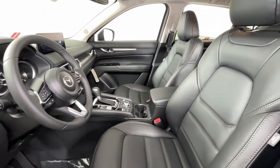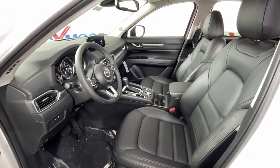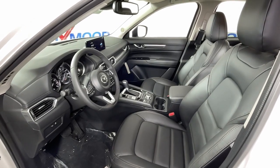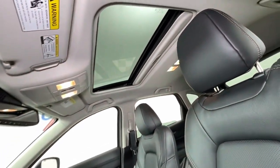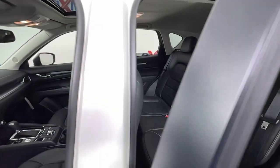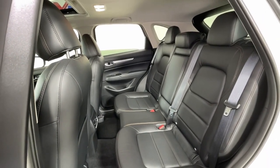expectations. These are just some of the great options this vehicle comes with: keyless entry, sun moonroof, lane keeping assist, backup camera, power passenger seat, dual zone AC, blind spot monitor, power driver seat, aluminum wheels, steering wheel audio controls.